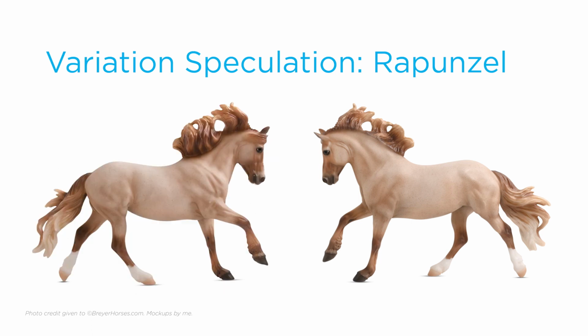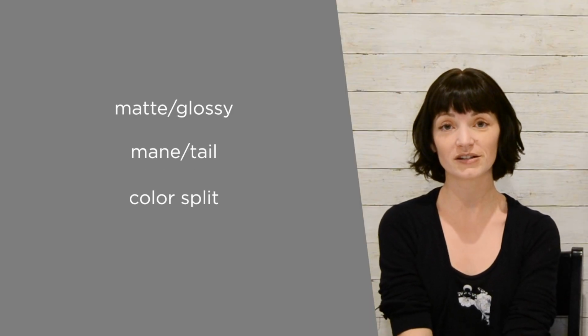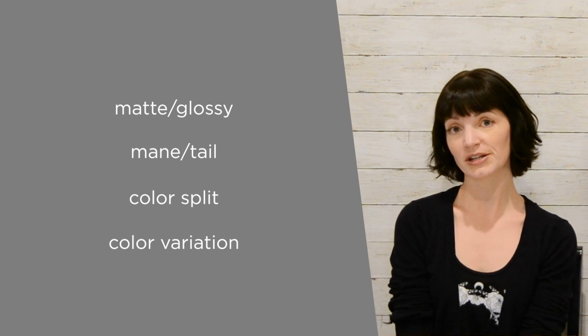Even if all the models come complete with their braid, we now know this mold could be used as a mane tail variation in the future. And that's it for my variation speculation. I'd love to know in the comments if you've considered any specific variations for this year, and if you're hoping for one in particular.